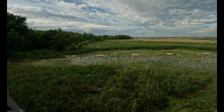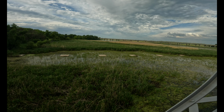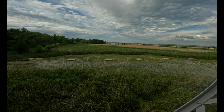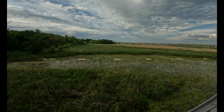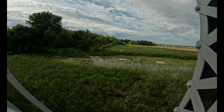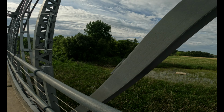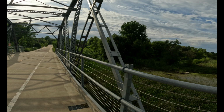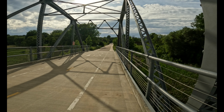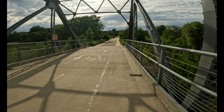I think they put platforms out there. I'm sure they're for the birds to have safe places to nest or just hang out. It's a National Wildlife Refuge. I'm pretty sure it's for bird migration. But we are ending. Oh, I think I see a turtle up there on the sidewalk.